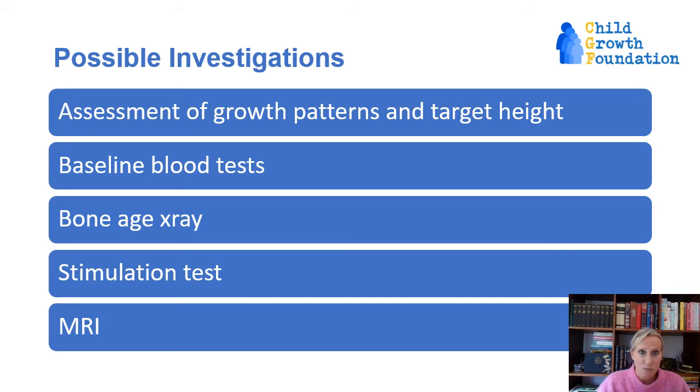Baseline blood tests will be done, and also a bone age, which is an X-ray of the hand and wrist, and that looks at the maturity of the bones and compares it with the actual age of the child. The bone age will usually be delayed in a child who has growth hormone deficiency. By delayed, I mean it will be measuring as younger than the actual age of the child.